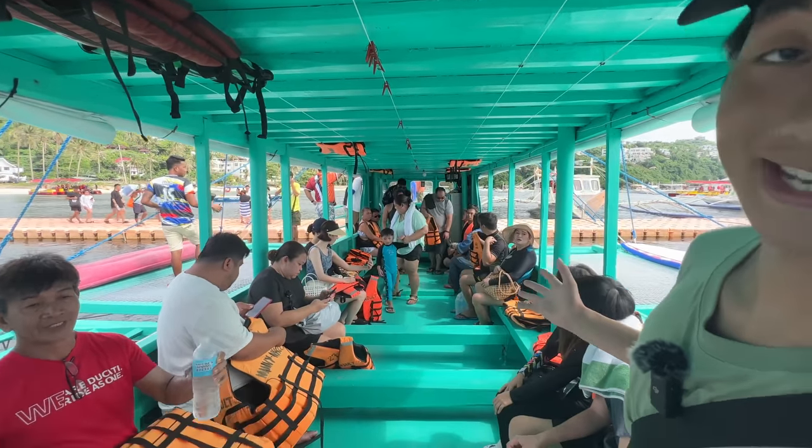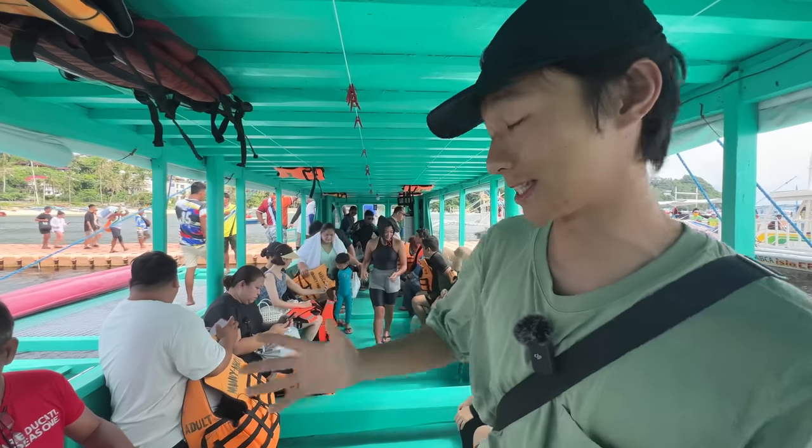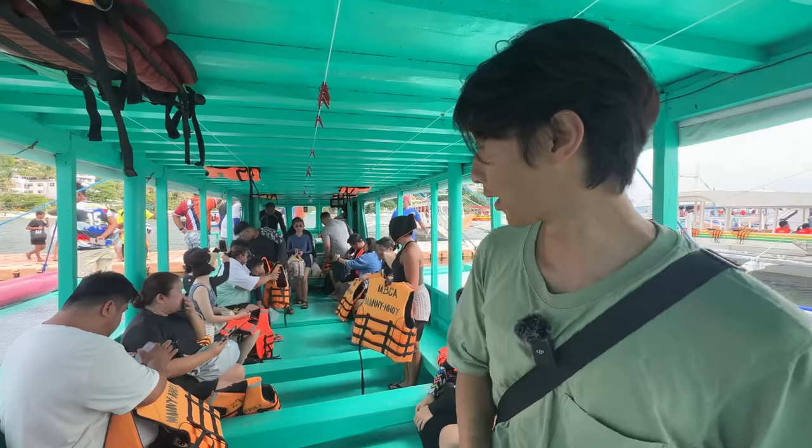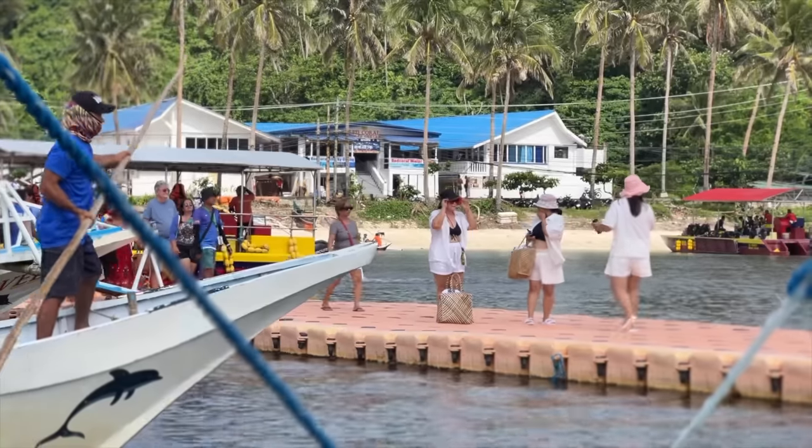All right, we just got on the boat, so it's this size. I'm not too sure if it can fit 40 people, but I do see lots of life jackets around here. It's not particularly a big boat, but I think it can fit 40 people maybe.